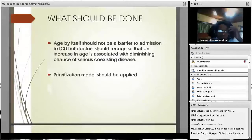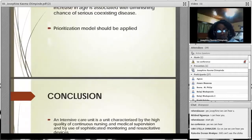Age by itself should not be a barrier to admission to ICU, but doctors should recognize that an increase in age is associated with diminishing chance of serious coexisting disease. Prioritization model should also be applied.